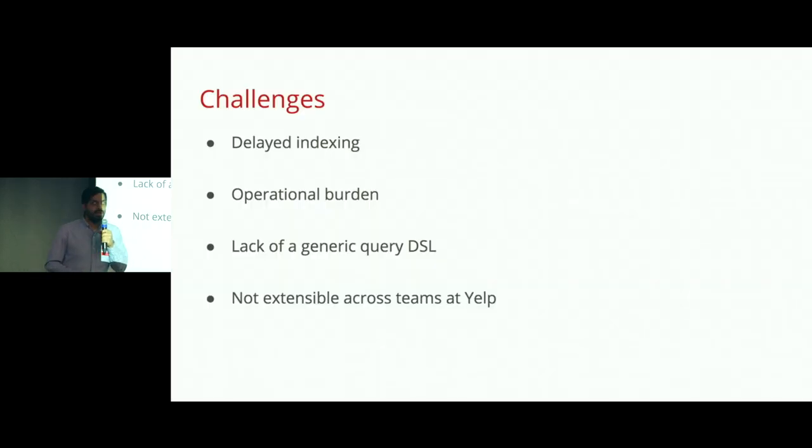We faced a few challenges with that system, which meant that we wanted to look at how we could address some of these. The first one was delayed indexing. We didn't have support for real-time indexing, and indexing freshness was essentially bounded by how frequently we load these indices that were in S3.